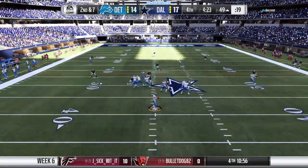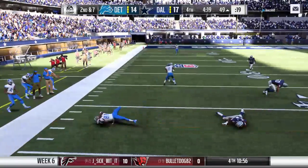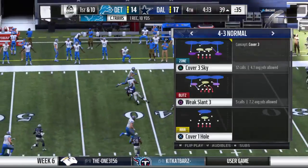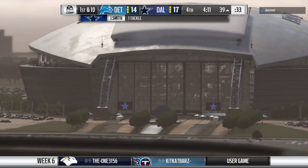To throw on second down is Stafford. Looking left side, it's complete. He's got it. And they'll get him down as he's inside the 40. Give him 10 yards there as this offense is on a roll. This drive continues to plunge forward.